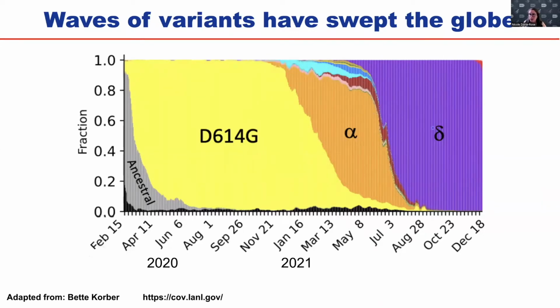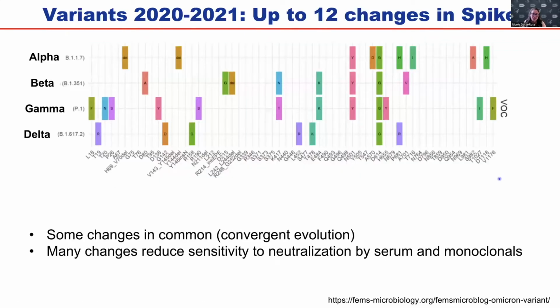But in general, one of them tends to win out after a while. And what does this actually mean? So if you look at the spike protein, there are about 10 or 12 amino acid changes in the spike protein. And what I'm showing across this line is all the different positions in the protein. It's about 1,200 amino acids long. These are all the places where mutations happen. And some of them are unique to the different variants, but some of them pop up again and again.